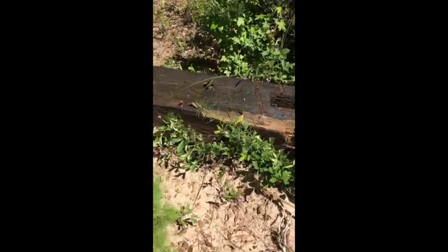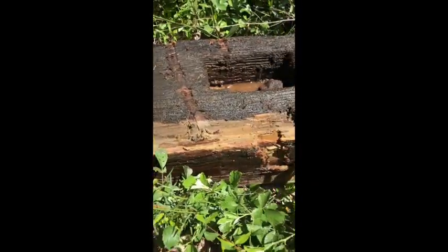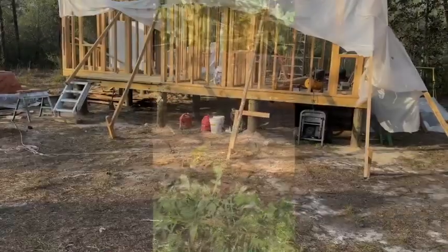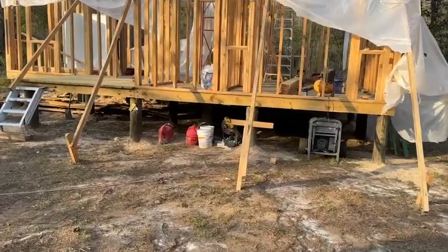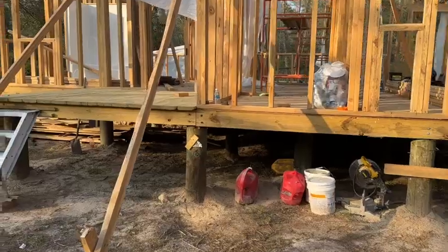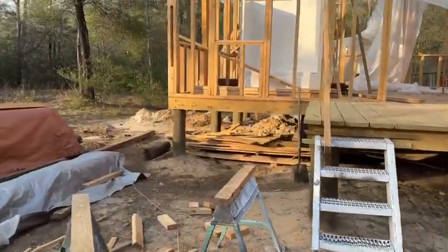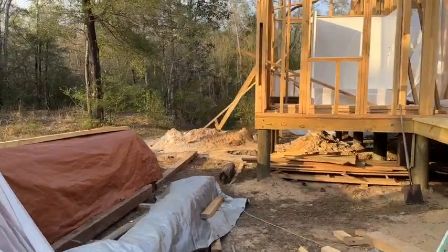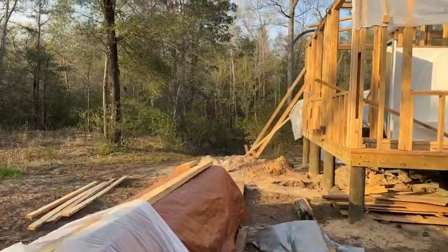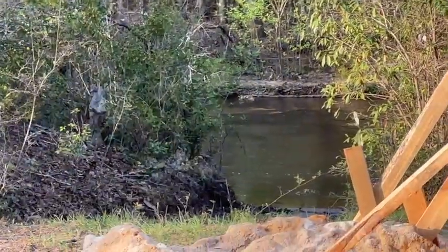See, old nails in it. So you see the pilings up under the house. The creek is just right over here. Let me show you. I don't know if y'all can see that, but there's the creek.